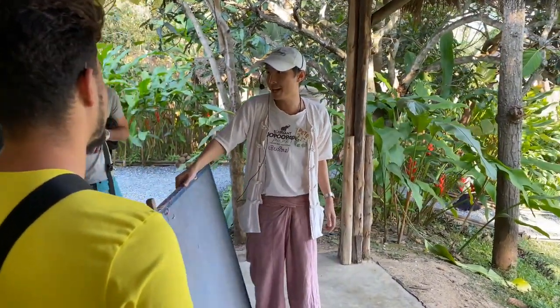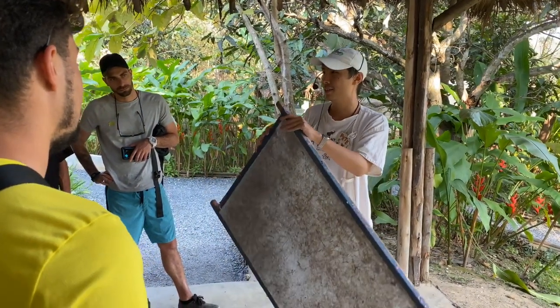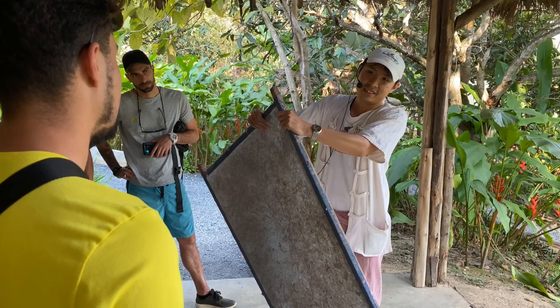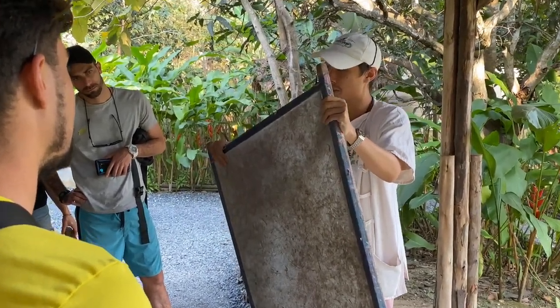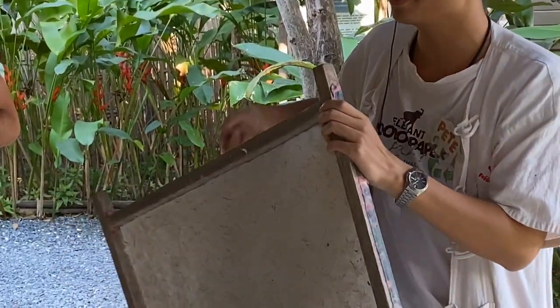So, we're gonna take this paper out, turn to the back. Listen, you might hear some sound. Sound gonna be like this. That's quite satisfying. Okay, now the top is coming loose. Turn to the front, scratch it out.